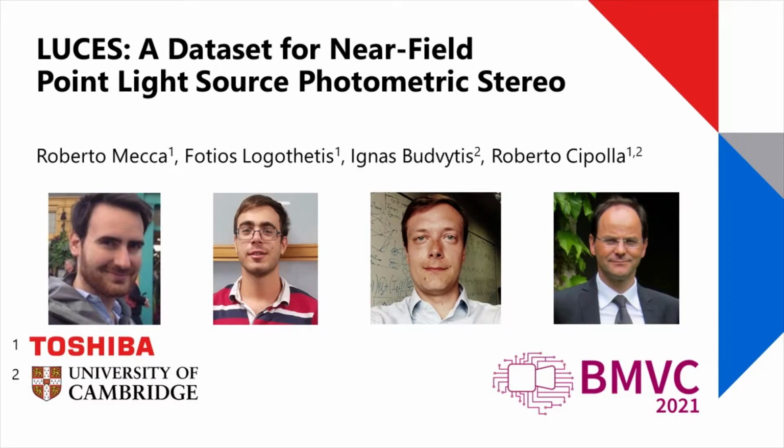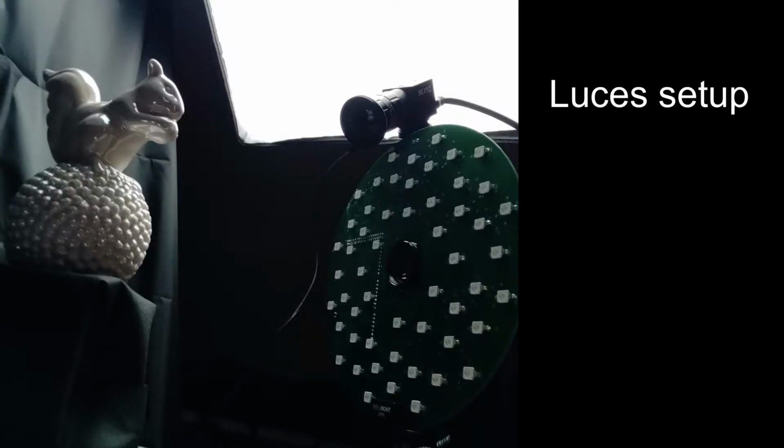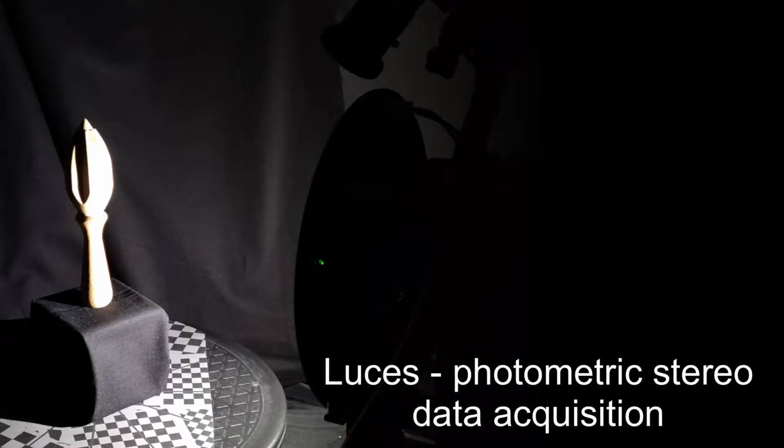In this work, in collaboration with Toshiba Europe and the University of Cambridge, we present a dataset as a tool for testing photometric stereo methods using point light sources in the near field. The motivation behind this work is the lack of shared data across the computer vision community, which prevented methods for reconstructing 3D shapes with photometric stereo data from being fairly evaluated.